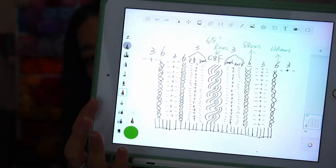So I think it's going to make things really interesting for me. I've already started the very first one, which is a cable sweater, and as you can see, I'm working very hard trying to figure out the patterns, but I'm definitely having tons of fun just doing this because I've been learning so much.